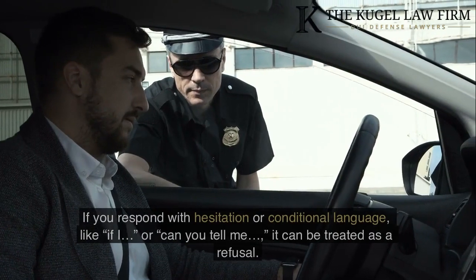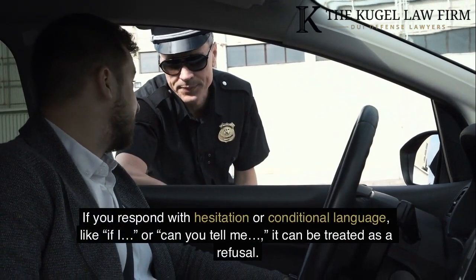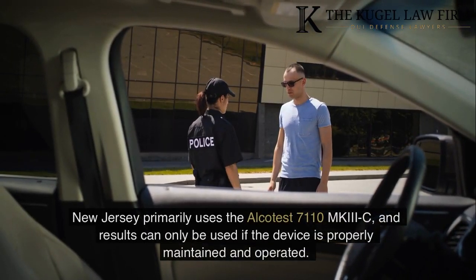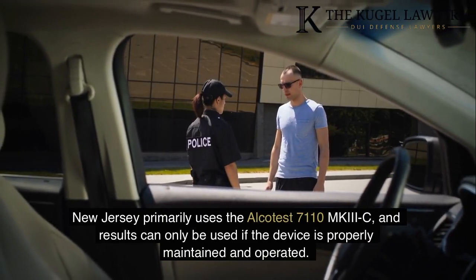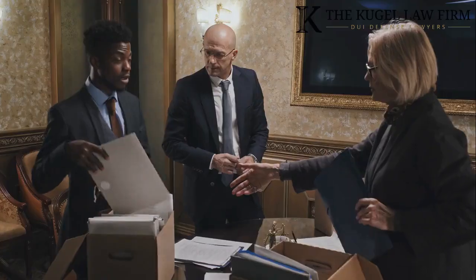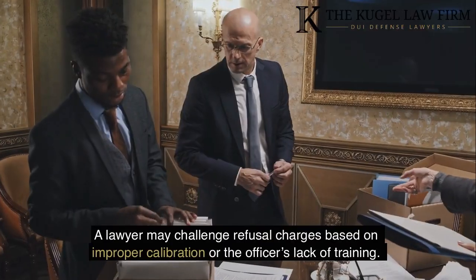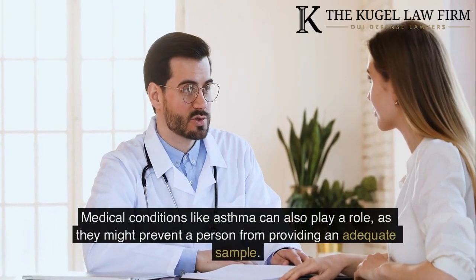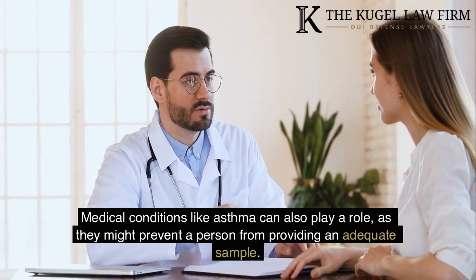If you respond with hesitation or conditional language, like "if I" or "can you tell me," it can be treated as a refusal. New Jersey primarily uses the Alcotest 7110 MKIII-C, and results can only be used if the device is properly maintained and operated. A lawyer may challenge refusal charges based on improper calibration or the officer's lack of training. Medical conditions like asthma can also play a role, as they might prevent a person from providing an adequate sample.